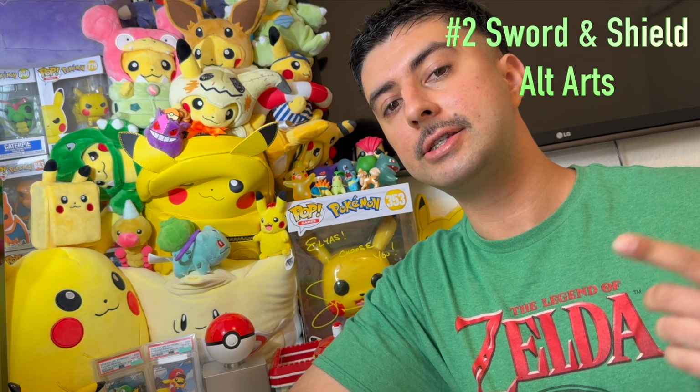Number 2, Sword and Shield alt art cards. I believe this has the highest return in investment right now for several reasons.